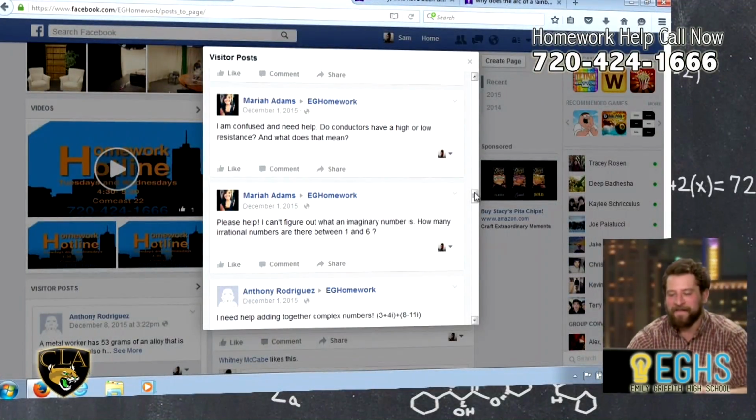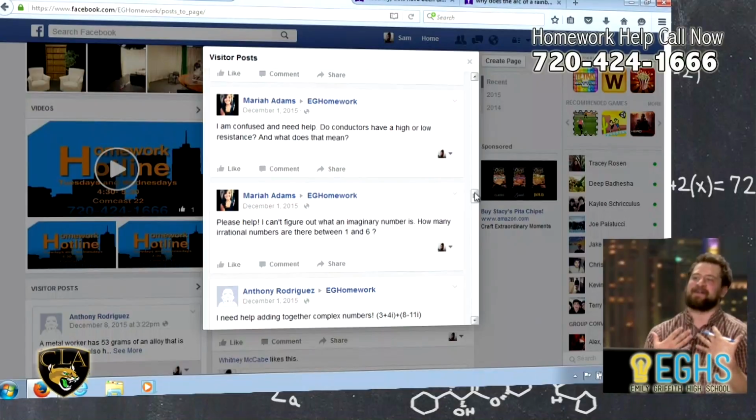Okay, so this is a student that's saying, I am confused and need help. Do conductors have high or low resistance, and what does that mean? So this is kind of a science language question. I really do feel that so many times in science, the understanding is a pretty simple thing, but getting a sense of what the language actually means can help to illustrate what the actual answer is.